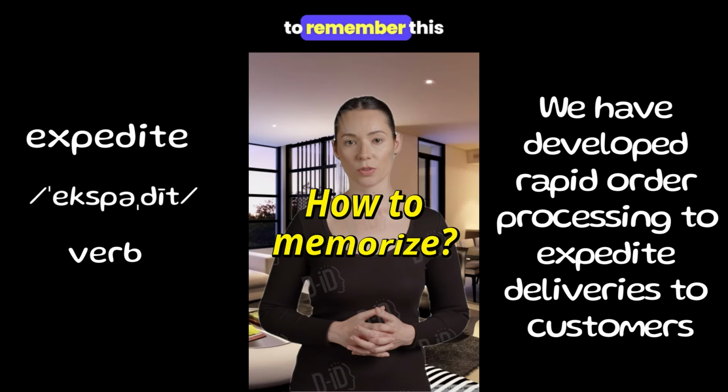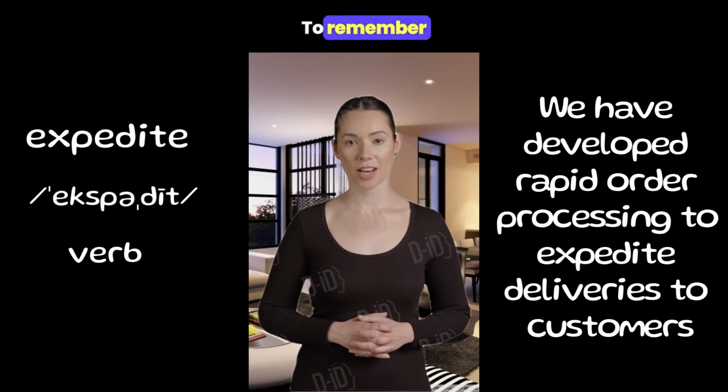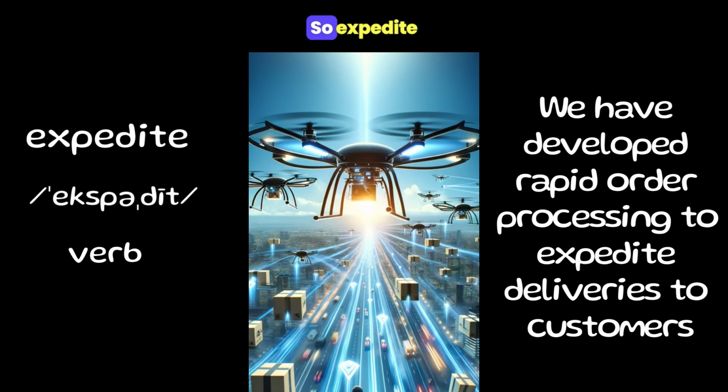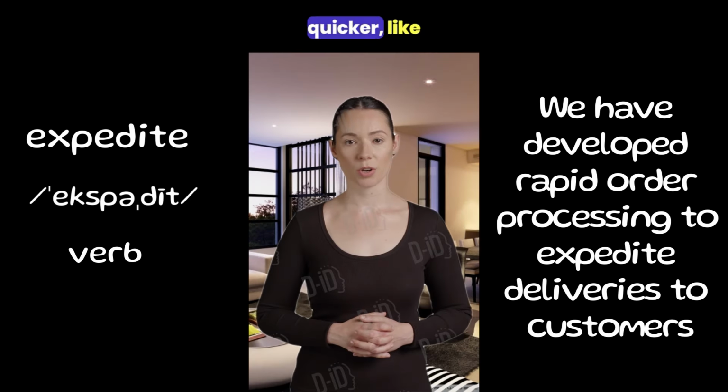Any tricks to remember this word? To remember expedite, think of "express speed it." Imagine sending a package with express delivery to arrive faster. So expedite means making things go quicker, like choosing speedy shipping. Expedite.